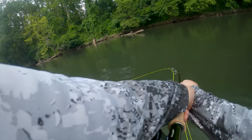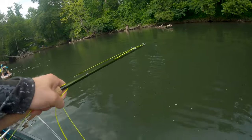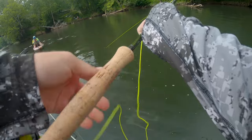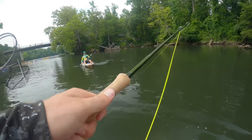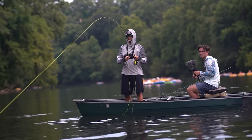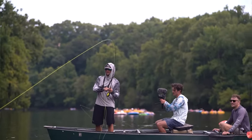Guys, I was literally just dragging my fly behind the boat and I pull up and I'm on. It feels pretty good, dude. I need to make sure he can take line. My line's all tangled up. Maybe we should just troll flies. Right? First, probably, striper on a fly, baby. Let's go. Hopefully he'll stay on.